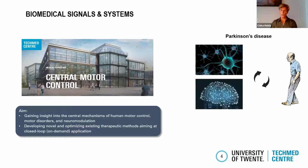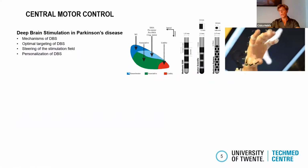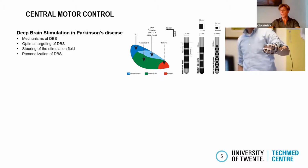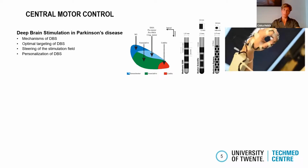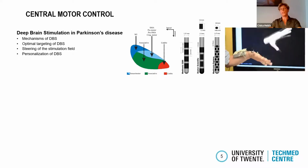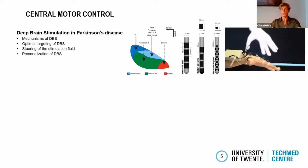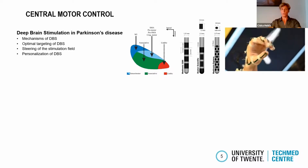So from origin, our university is a technical university. So our research is mainly technology driven. So we're focusing on the technology that's been used in helping patients. So in this case, we look into deep brain stimulation for Parkinson's disease. So we're looking into optimizing stimulation. So you see a number of different electrodes that are used or have been designed for deep brain stimulation. So I will also come back to that. We have done some modeling studies in determining the local effects of stimulation by using these types of electrodes.